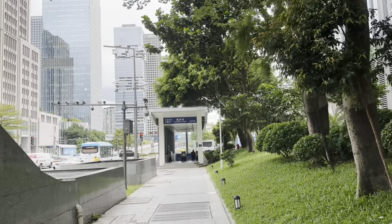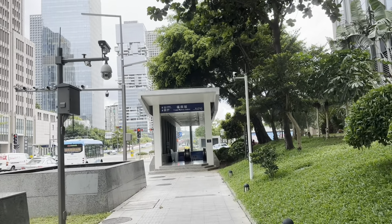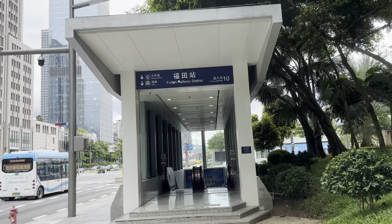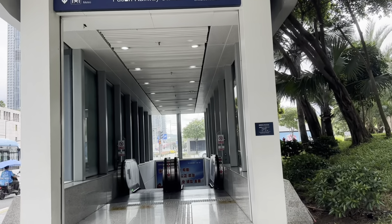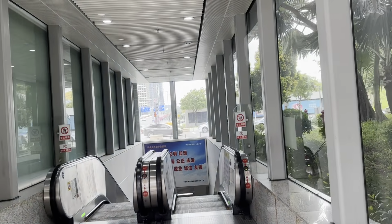Now this here is interesting. You'd probably think this is a metro station exit, right? But in fact it says Futian Railway Station for a reason. This is a China railway station, not a Shenzhen metro station. Though from the sign it appears we can get to the metro here too. This is a high-speed station. It serves trains to and from Hong Kong, West Kowloon.